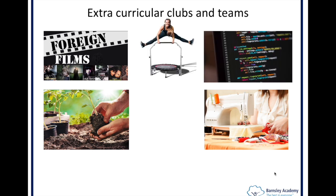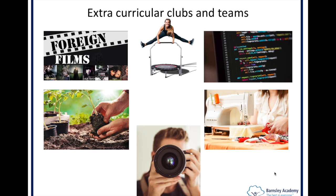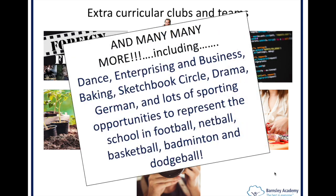Trampolining, Photography, and many, many more, including dance, enterprising and business, baking, sketchbook circle, drama, German, and lots of sporting opportunities to represent the school in football, netball, basketball, badminton, and dodgeball. In addition to all of these exciting clubs, we also give students the opportunity to really be involved and make a difference in how the school runs.